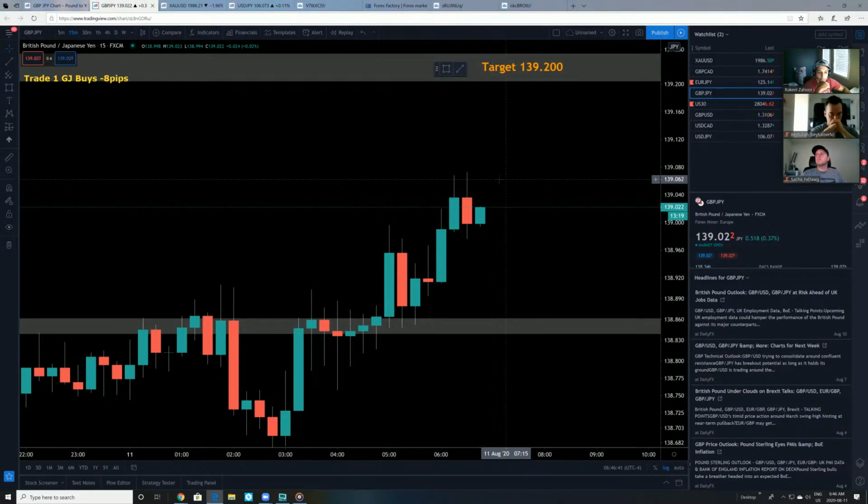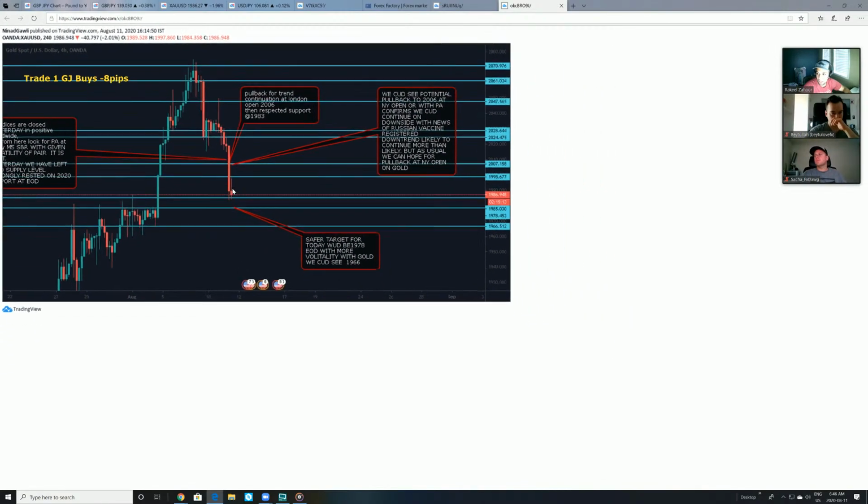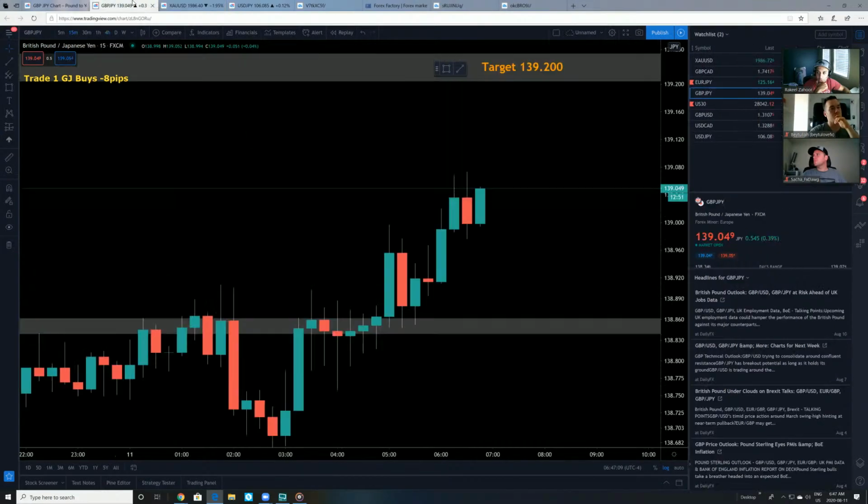So I'm just going to look at this price here, 139.060. Okay. Whoever sent this chart, I'm pretty sure we can't see anything over here to the left-hand side. We could see a potential pullback to 2006, 1978. Okay, nice. Let's see what happens with the pullbacks.